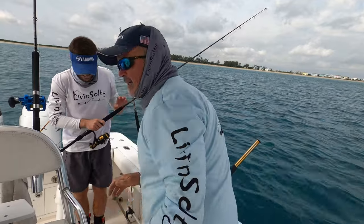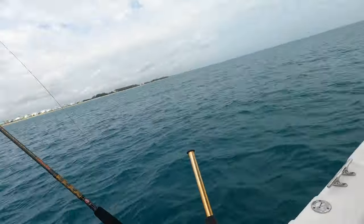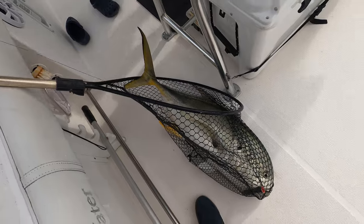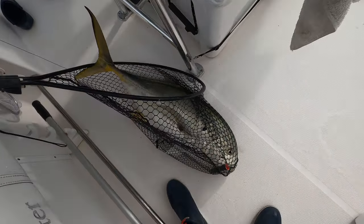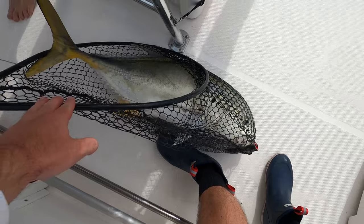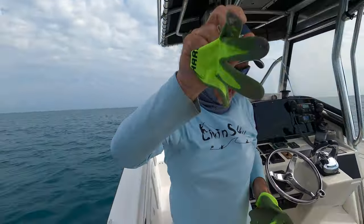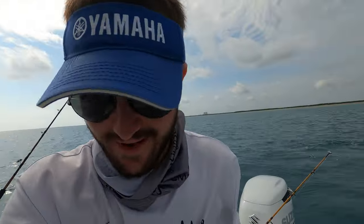Let's see if we can get him out of that. Oh my god! Good thing they live. Holy cow! Look at the size of that Jack Crevalle! Look at him next to my foot! That is freaking ridiculous! That's by far my biggest Jack Crevalle of my life.